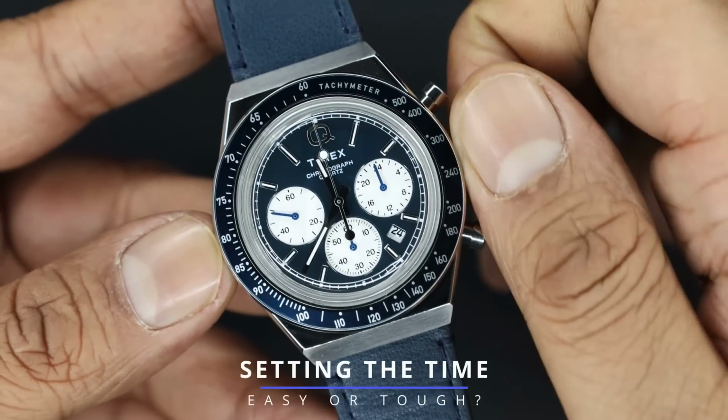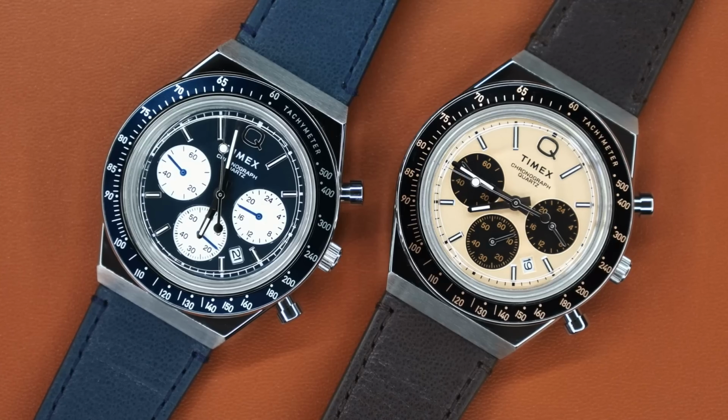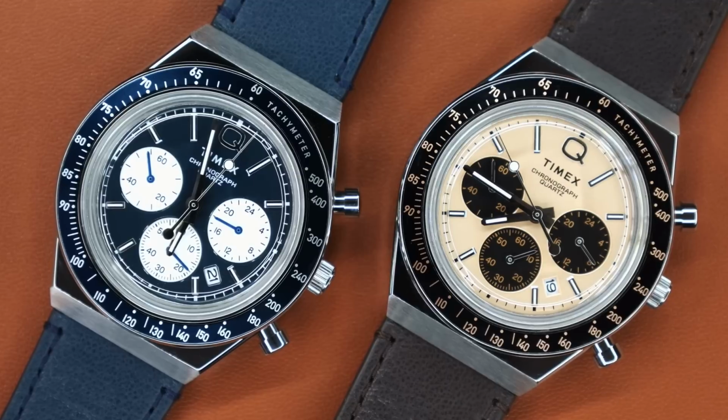Time setting here is not that tough, with the first position to change the date and the second one to set the time. The chrono functionality may or may not be as useful in these times, as we all know, but let me explain the dials to you.